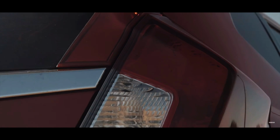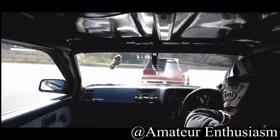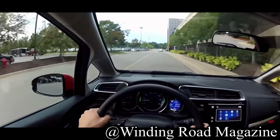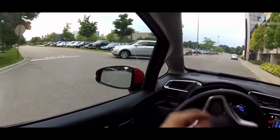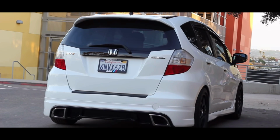They come with a measly 1.5 liter inline 4 that makes a hilariously small 109 horsepower going to the front wheels, but where they lacked in fun factor, they made up for in daily drivability. After all, it is a Honda, and Hondas are like the bread and butter of reliable. And yes, if you decide to cut the mufflers off of it, it's going to sound like any other Honda, so please just don't do that.